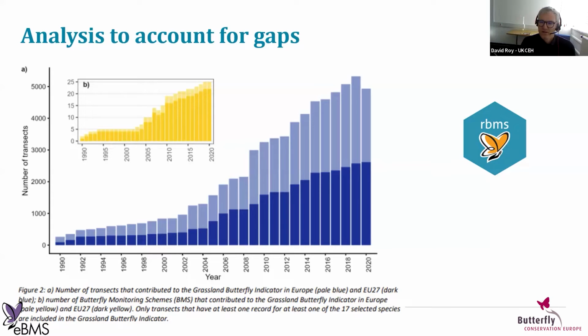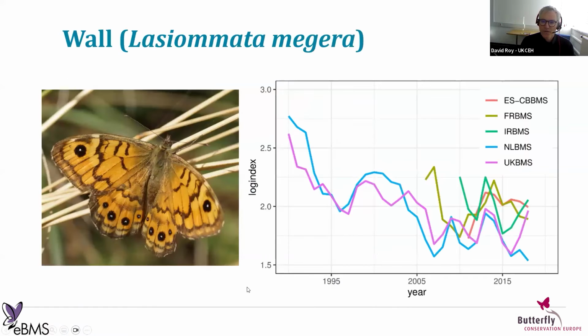Fortunately, we've got a well-developed analysis approach, which is brought together under the eBMS package, and I think there are going to be some talks later in the week about how to use that package. But we have ways of dealing with these gaps, and that allows us to bring together the data across schemes and across Europe. This is illustrated by these plots that I'm sure you're quite familiar with, where we produce an index of abundance, a relative measure of how abundant a species is through time.